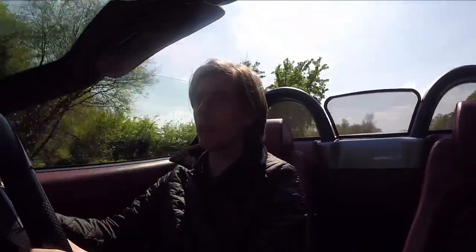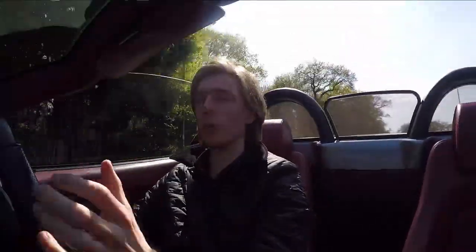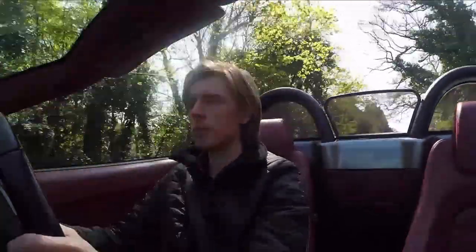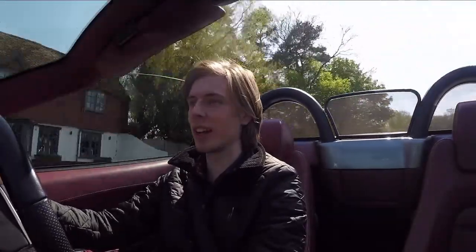So as we're poodling along in this Ferrari F430 Spider, let me tell you a bit more about Renaissance Classic Sports Cars. The business only started trading on the 1st of February 2017, so it's still a very new company. Sorry if I'm pausing a lot here, it's my first time in a Ferrari, I'm excited, I'm trying to calm myself down and relax at the same time, it's nerve-wracking.